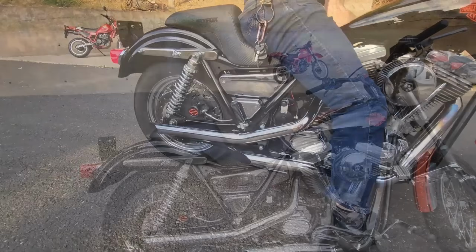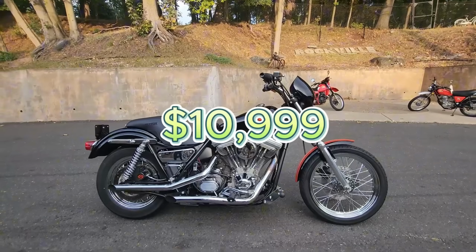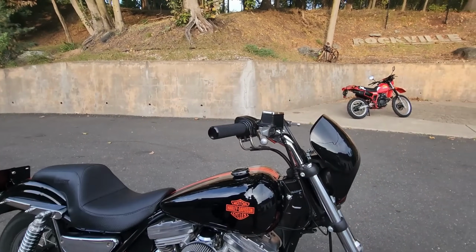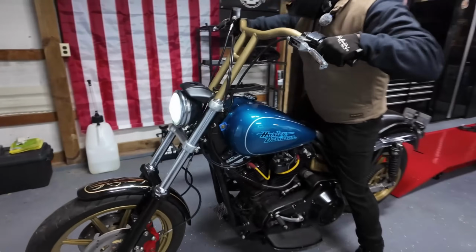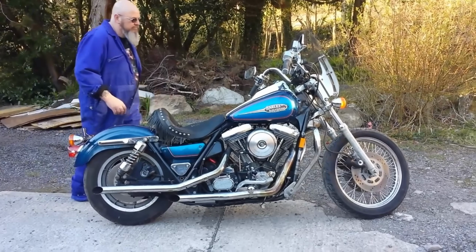never quits. The FXR carries an average resale price of around $10,999, depending on condition and mileage. For that price, you're getting a motorcycle with a proven track record of durability and performance that very few modern bikes can match. If you want the absolute best Harley-Davidson motorcycle when it comes to reliability, performance, and old-school cool, the FXR is the one.